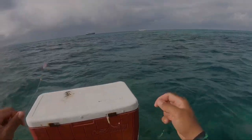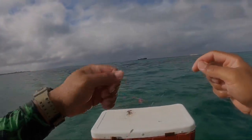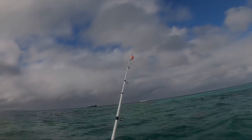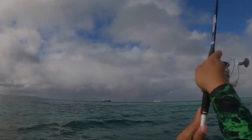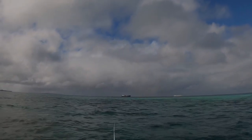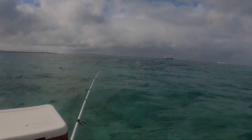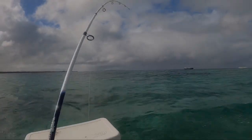Now I'm going for the green and pink skirts. These guys are working pretty well, man. So basically every time I cast it out, right there, 3, 2, 1, shot, right there. Told you.